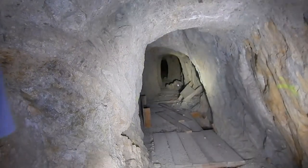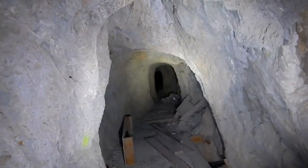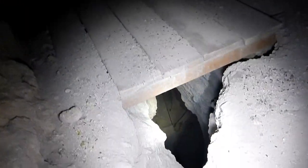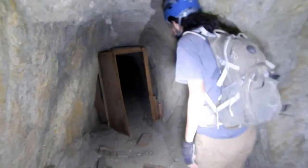This is losing ground. This takes just a short look over here. Well, let's go right. There's a pretty good sized stope below us, looks like. Let's take the right, go through the door.